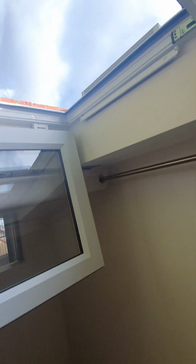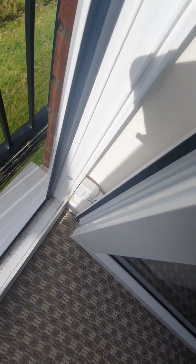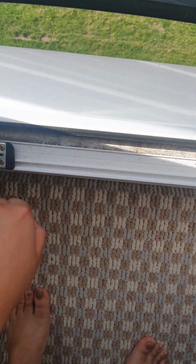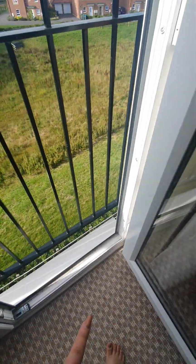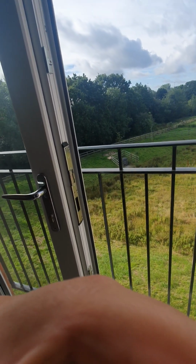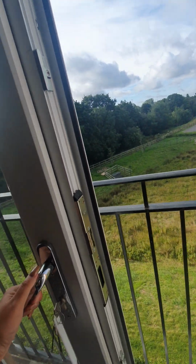No marks on the door frame. The glass is also clean. The grooves at the top and to the side are all clean. The groove here could do with an additional wipe down, however it is satisfactory. You can see the windowsills also clean with no concerns, and there's no concerns in the railing. Just going to open this side. So both locks, as you can see, work fine.